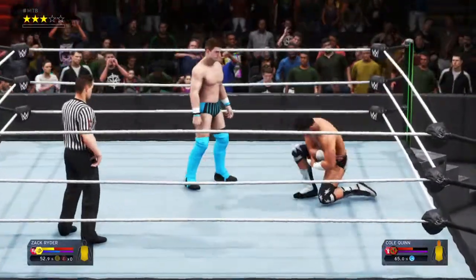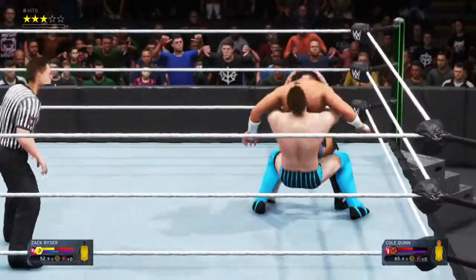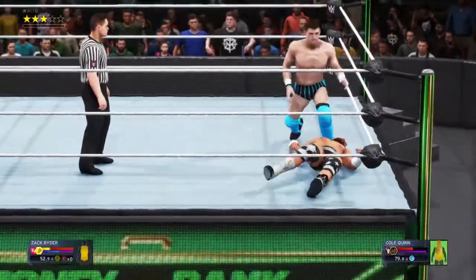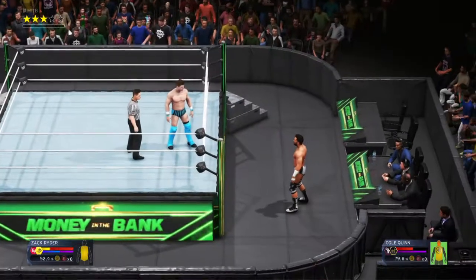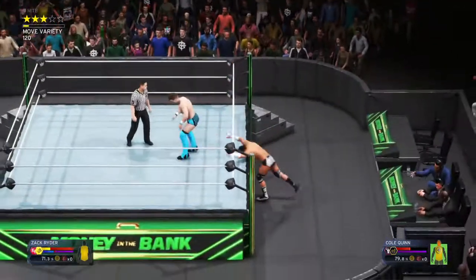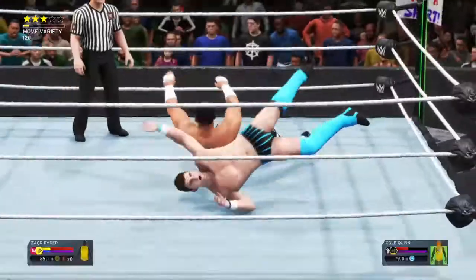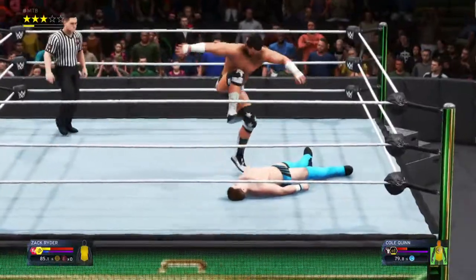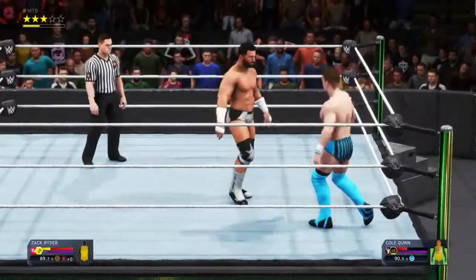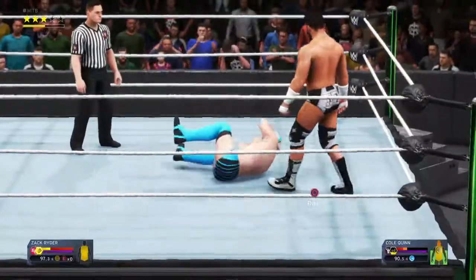And look at the quickness by Cole Quinn. Wow. Oh, what a suplex. The better part of valor. Back into the ring. And look at that back suplex. Great agility there. Bottom of an elbow.